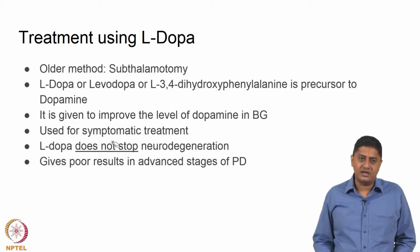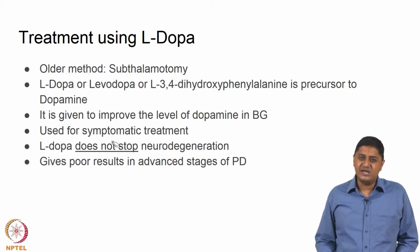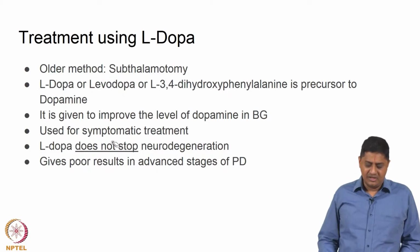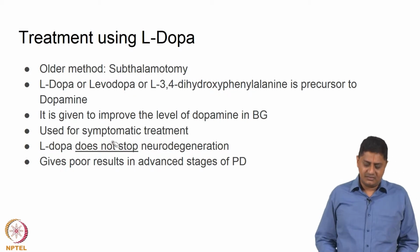So, L-DOPA or levodopa is essentially L-3,4-dihydroxyphenylalanine, right. So, it is a precursor to dopamine, right. So, removal of a carboxyl group from this actually leads to the amine, that is dopamine. So, what happens is that when this is taken, this improves the amount of dopamine in the basal ganglia.